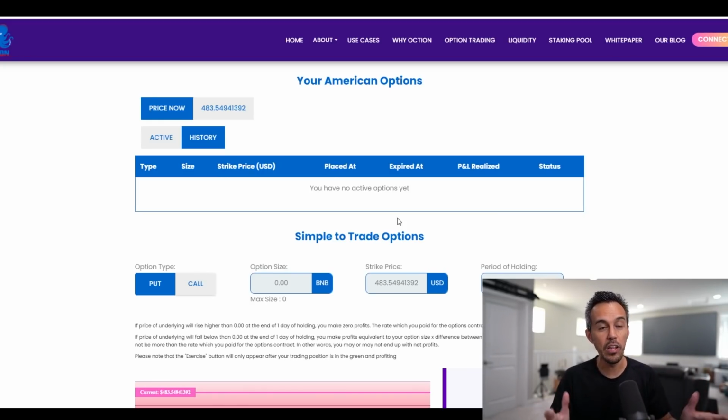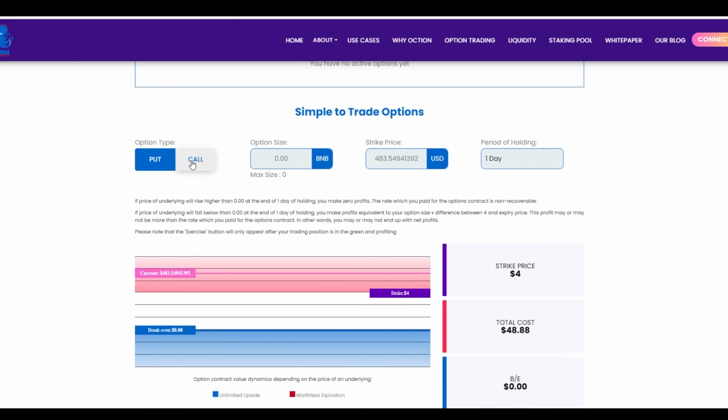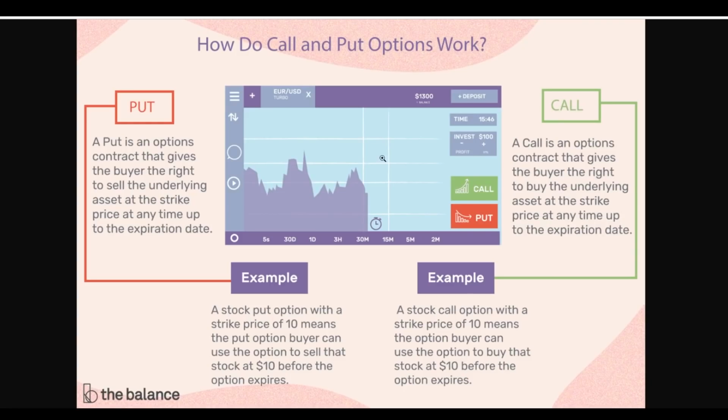So here we are literally on the homepage, your American options. So you can put active or history. I don't have a history on this right now. So you can see you could either put or call. And if you're not familiar with this, please do your own research. Here's an image I found online that shows it.